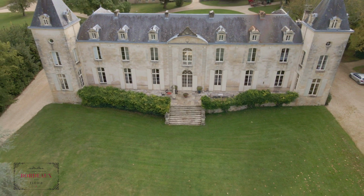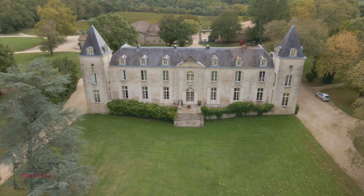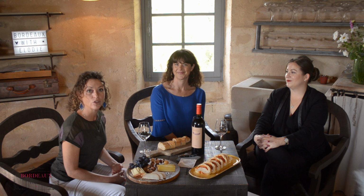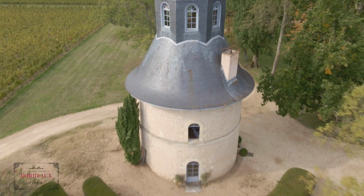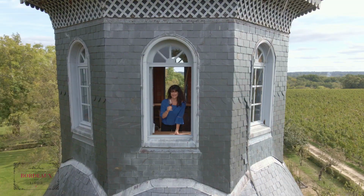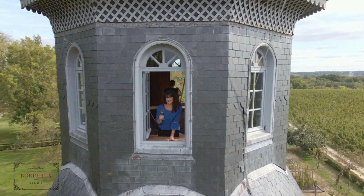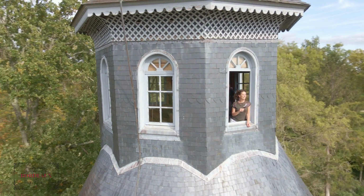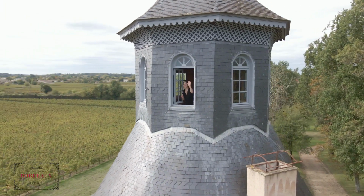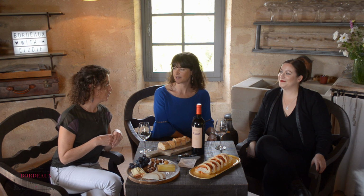So today we are in a beautiful place next to the Chateau de Reignac, in the property of Chateau de Reignac, in a beautiful 16th century pigeon house that was a very important building at this time, a sign of wealth. Can you tell us why it's called the pigeon house? They were collecting the pigeon droppings there. For fertilizers.